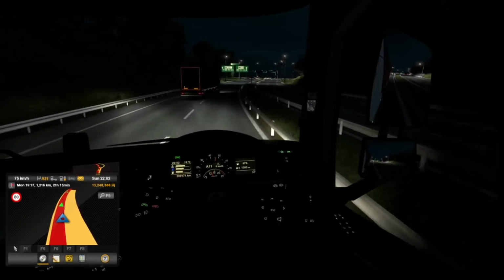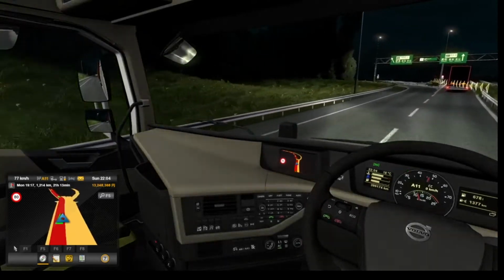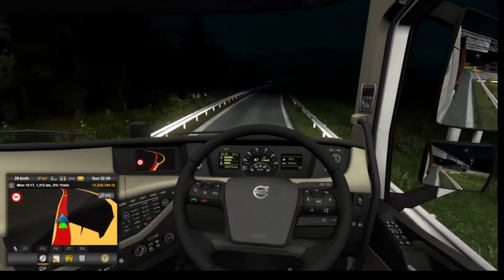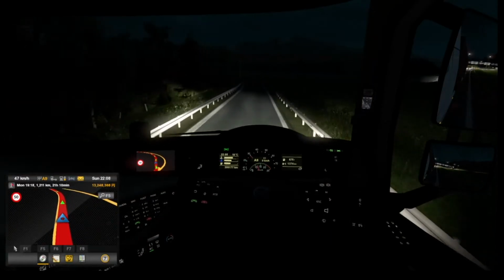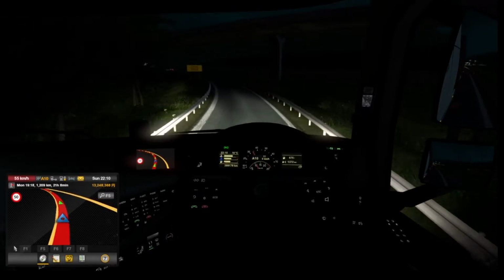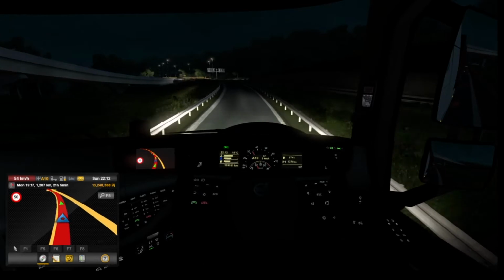Keep left. Thank you, Skynet. Oh, my camera wasn't very well orientated then because I was moving to see the rear view mirror on the left. Something important's happening in 200 meters.